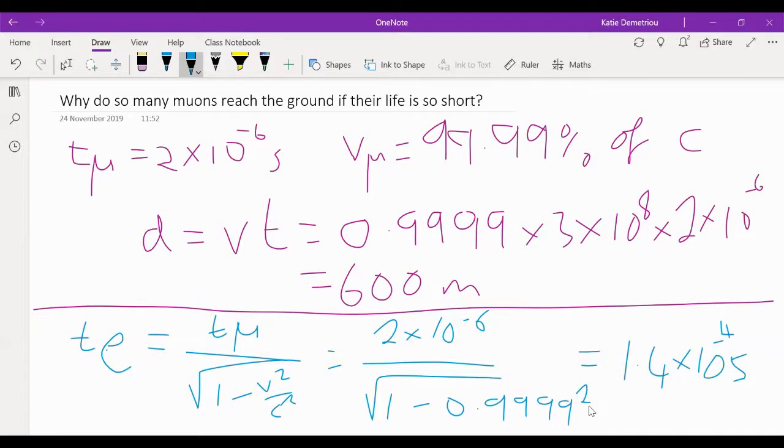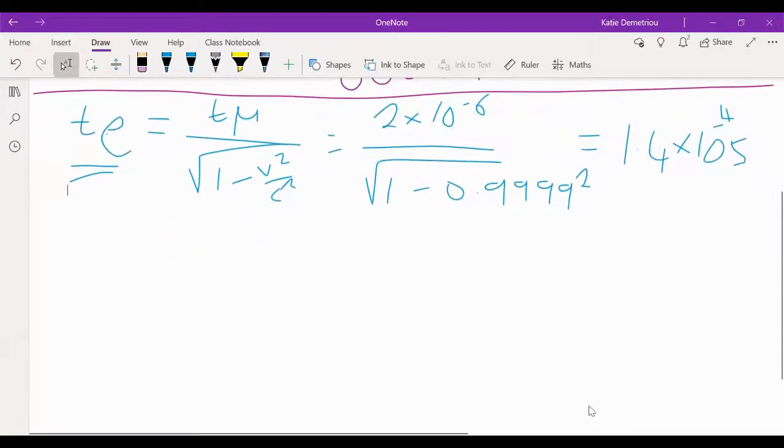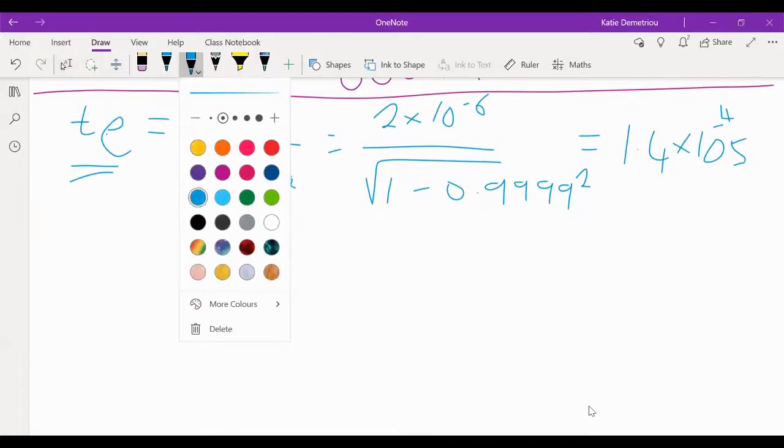Okay, and as you can see, the muon in its reference frame, its lifespan is 2 times 10 to the minus 6 seconds. But us on Earth, T E, we see it for 1.4 times 10 to the minus 4 seconds. That's a factor of 100 times longer. What does this mean? So for us, in our reference frame, the muon actually travels a lot further than 600 meters. So let's see what that means.